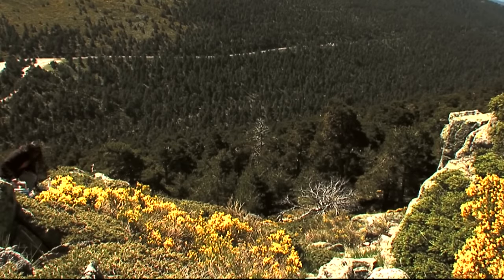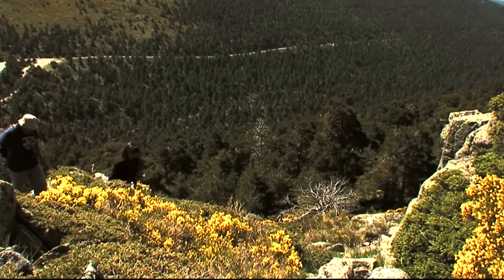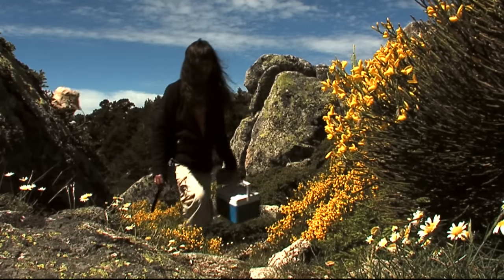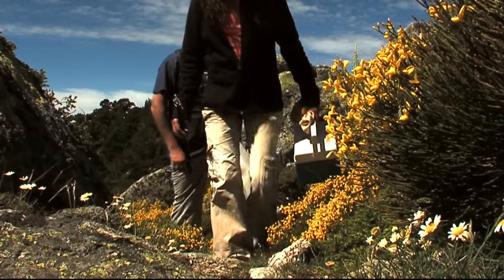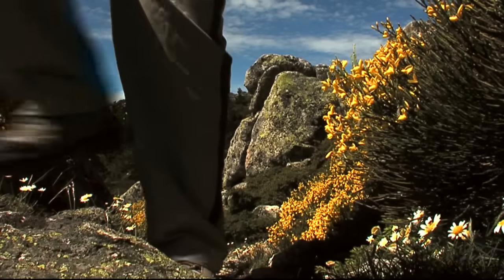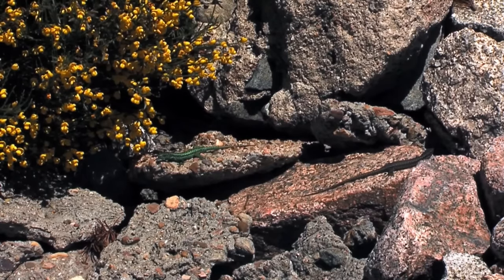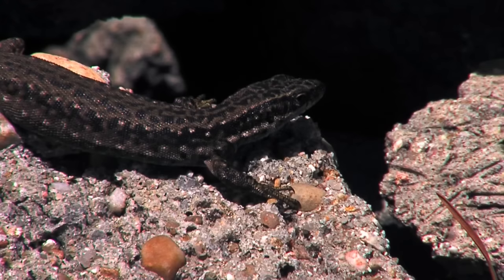Dr. Pilar López and Dr. José Martín of Spain's National Museum of Natural Sciences work in the Guadarrama Mountains outside Madrid with a small species of lizard that lives in the high mountains of central Spain. The males of the Carpatane rock lizard are green, while the females are brownish-gray.